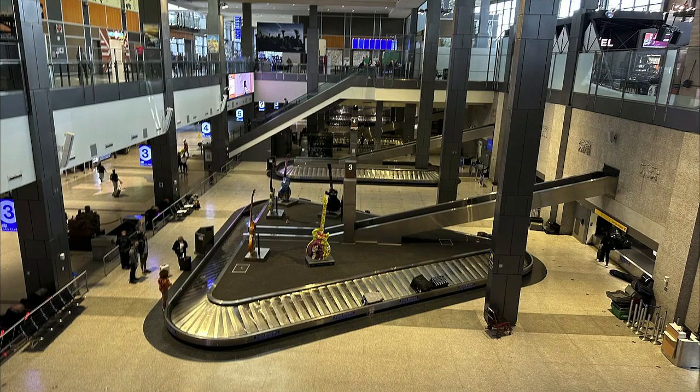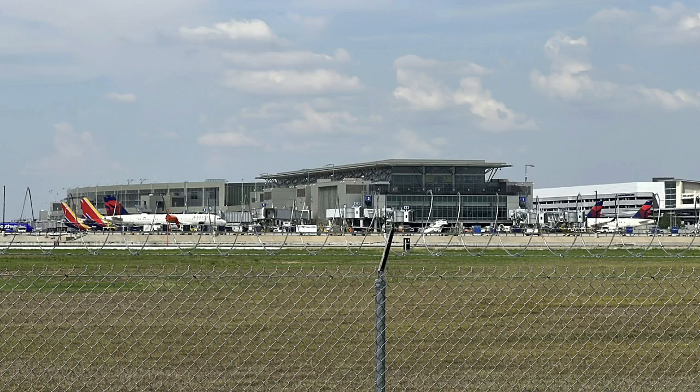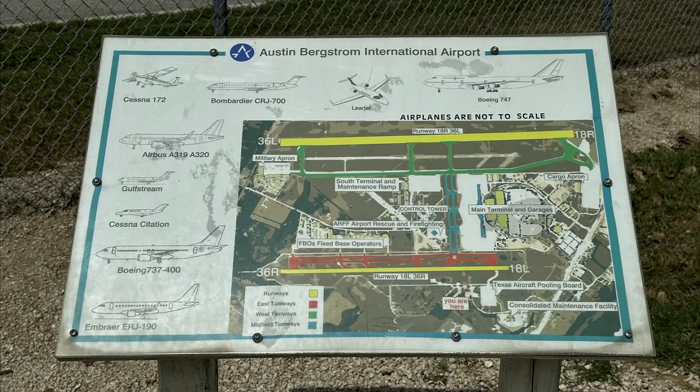So ultimately, really cool. Austin International Airport also has a plane spotting location. So as you can see right here, it's on the east side of the airport. It has really nice lighting in the morning, but certainly a great place to watch airplanes here on runway 18 left. 18 right also has spots on the other side as well, and we'll encompass that more in the spotting video, but it gives you a really good overlook at the airport, as you can see right here. So we got a couple pictures of that.